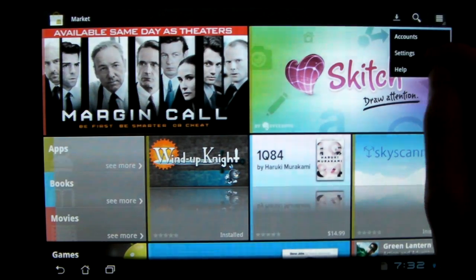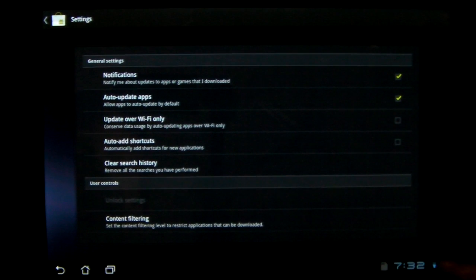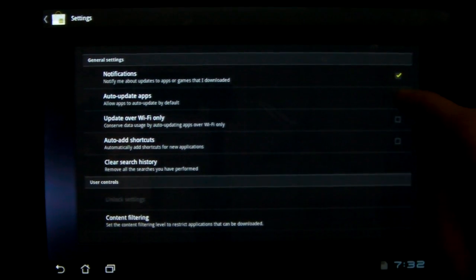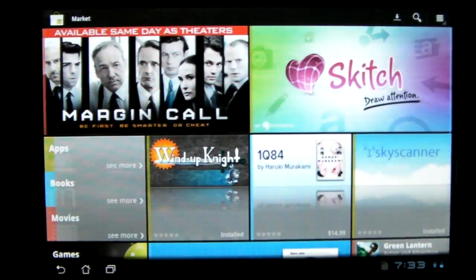One of the things I really like is in the settings here, you can change it to shut off the notifications whenever you download something. You can set it so it always automatically updates apps, so you don't have to go through and check them all like you used to. Make it so you only update over Wi-Fi, it doesn't apply to this tablet. Auto add shortcuts or not, that automatically adds the icon to your home screen. I set it not to, because now I use the app drawer. And then you can clear the search history, and all this stuff's the same.